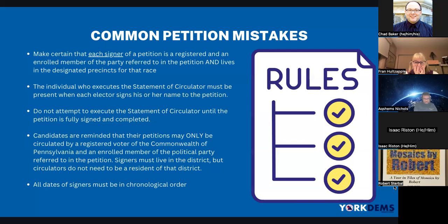As I mentioned earlier, don't execute the signature, the statement of the circulator. Don't sign that until the petition is completed. So again, if all 30 spots are filled in, perfect, sign it, it's done. If 15 are signed, and you think, oh, I might actually get a few more signatures, do not sign that statement of circulator on the back until you know for sure you're done with that. Technically the rule is once you sign it, that ends that particular petition and you should start a new one. So keep that in mind.